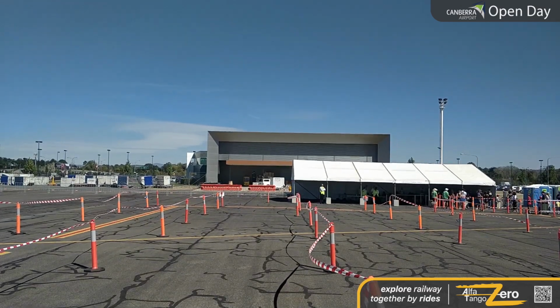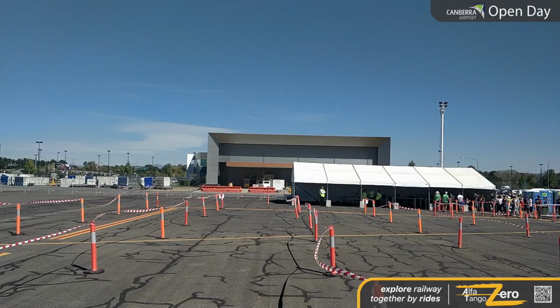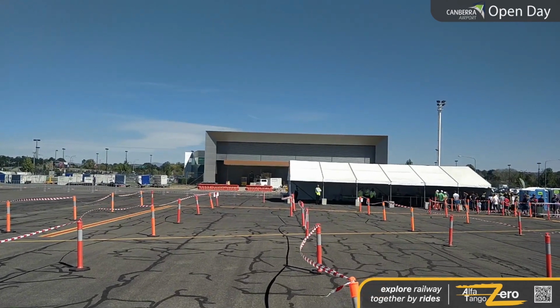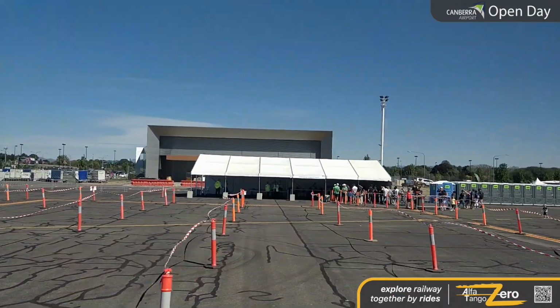So we're about to head off. Something to note, firstly, just remain seated the whole time. We might also have to stop and start a bit. That's because the airport is still operational, so when we cross the runways, we need to ask the tower permission before we do so.